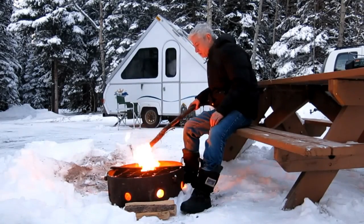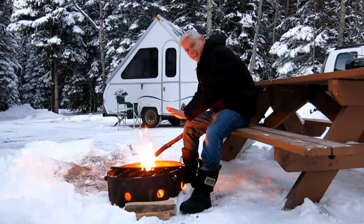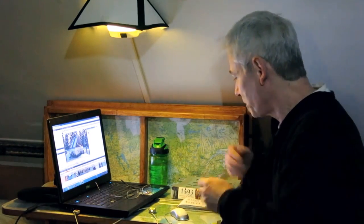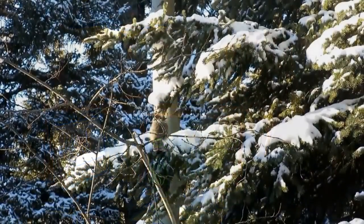There's nothing that beats a toasty warm fire in the middle of the wintertime. It's so nice. One thing you should plan for if you're camping out in the wintertime is the nights are very long. So make sure you got a good book, you got a computer, Wi-Fi, radio. The place I am right now is probably about 15 hours of darkness. So be comfortable and entertain yourself.